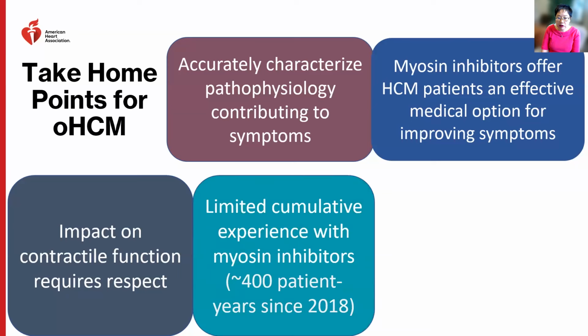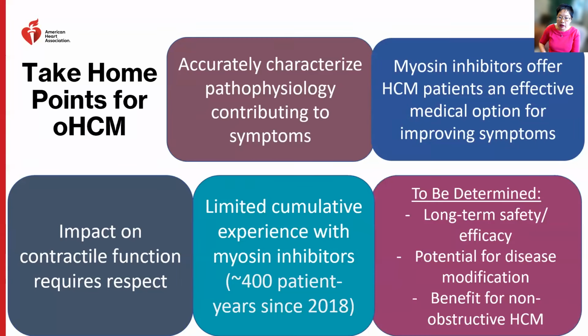There's also limited cumulative experience with myosin inhibitors, which have only been available in trials for the past couple of years. It's only been about 400 patient years of experience since 2018. We need to get more experience with them to determine their long-term safety and efficacy, and also potential additional applications such as the potential for disease modification and whether they may have benefit for non-obstructive HCM.